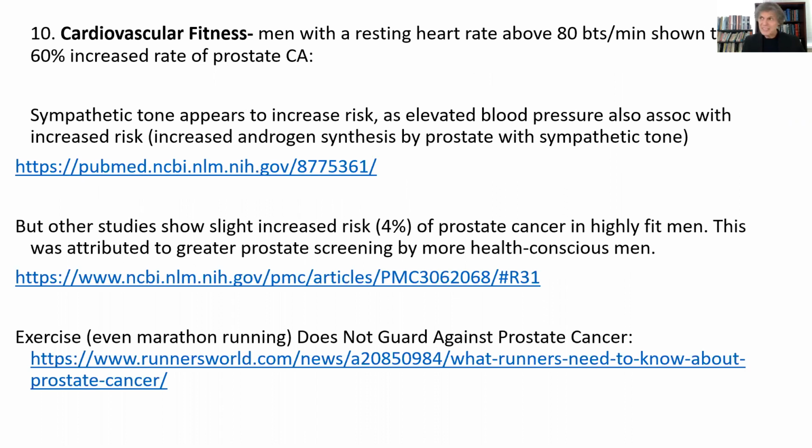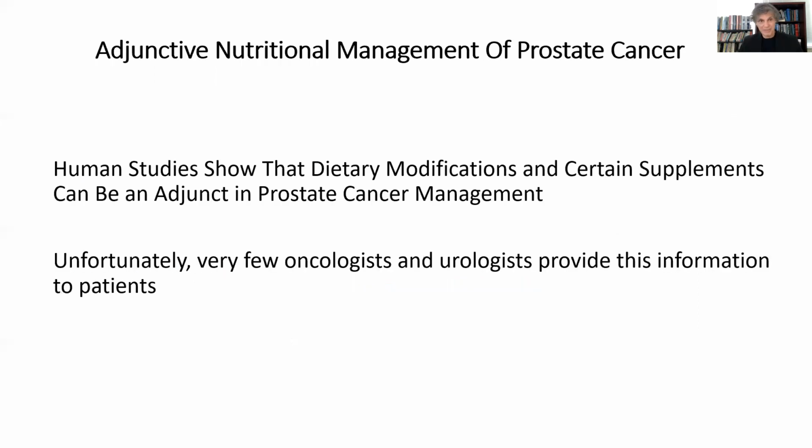So just thinking that fitness alone is going to be your savior from developing cancer in your lifetime is a mistake. You can't just eat whatever you want and stay fit and think you've got cancer protection, because you don't. There are some amazing studies where they have used specific nutrients in men that already have prostate cancer.